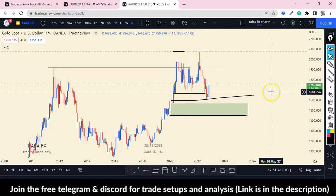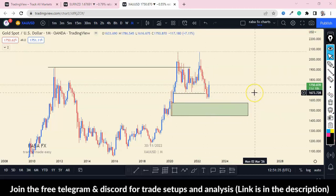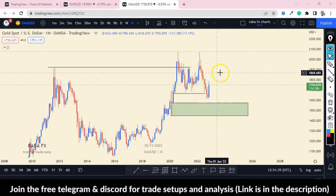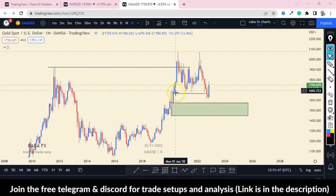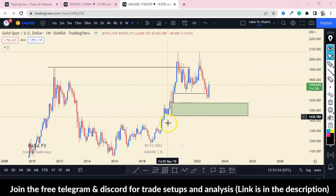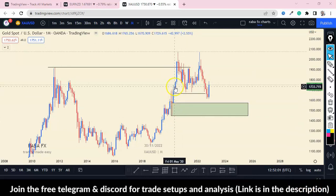Now in the monthly, we don't have imbalances. Okay, and that is another sign that because we do not have imbalances, price may respect some levels up here and then continue trading to the downside. Probably gold wants to go lower because of that. But because this is the monthly time frame, I'm not worried about the inefficiency in price here. Because I know if I go to the weekly or daily, I will see the imbalance, especially here. Okay, it's where this strong can be.